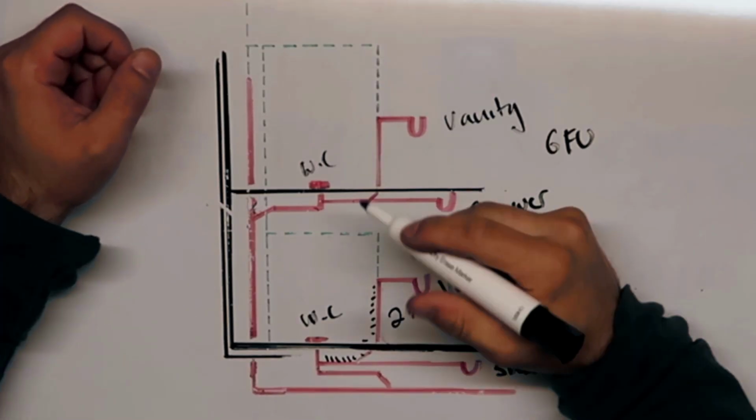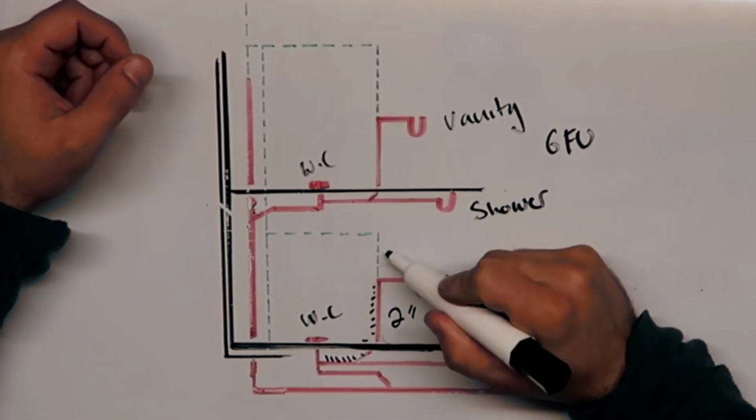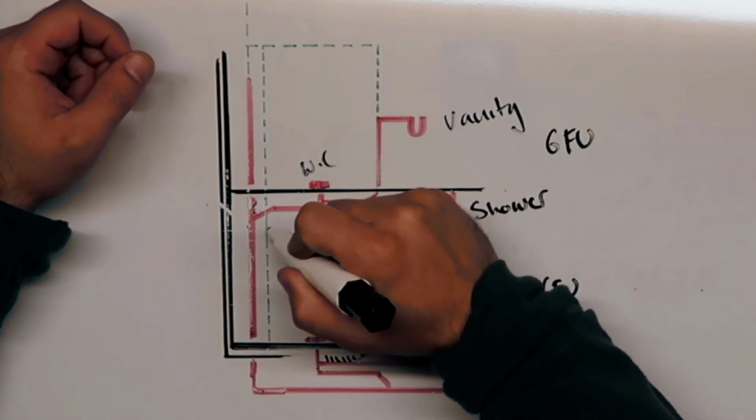Now, if you don't know what a wet vent is, it's essentially a drainage pipe that also acts as a vent pipe and vice versa. And every wet vent has to finish off with its highest fixture ending in a continuous waste and vent, which is what this green line represents here. This green line is essentially the vent that travels upwards above flood level rim and connects into what we call a vent stack.